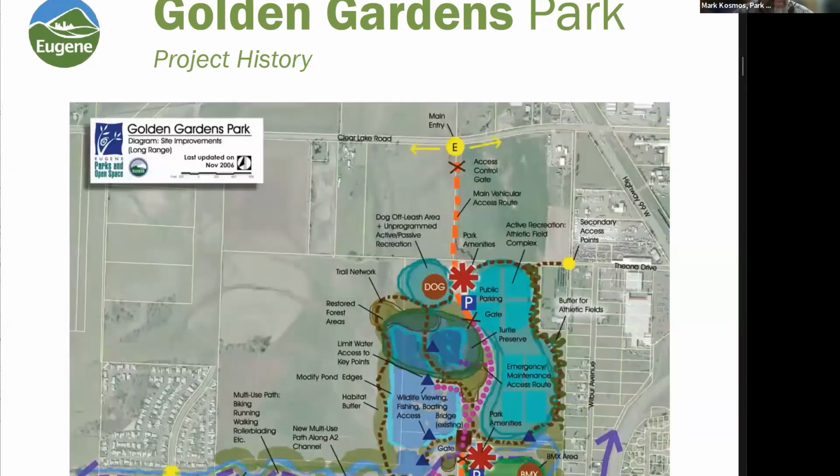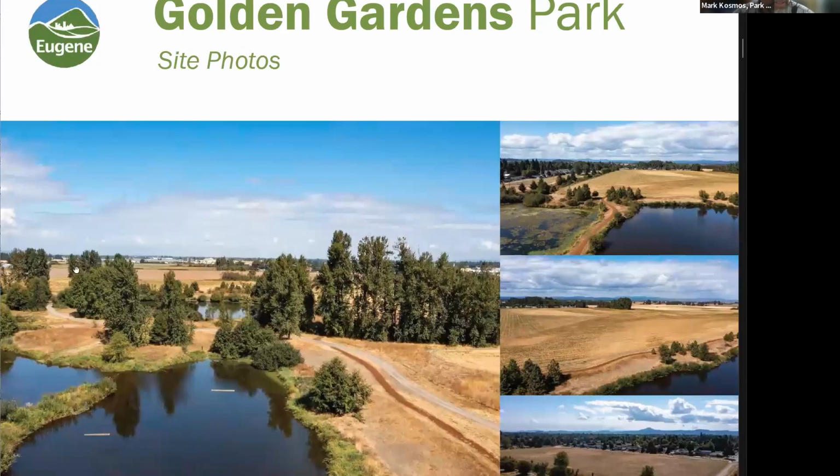Now, in 2006, you can leave it on the previous slide, actually, please. In 2006, there were some short-term improvements funded by the city, and they mainly had to do with safety, access, and pond enhancements. So this went from a gravel pond, which had very steep banks, to a pond that was a lot safer on the edges. Those banks were laid back. Native plantings were introduced. On the lower right-hand picture, you can see the bridge over the A2 channel that was put in so that both emergency vehicles and people had access to the site because previously there was no way to cross that channel and move to the north.